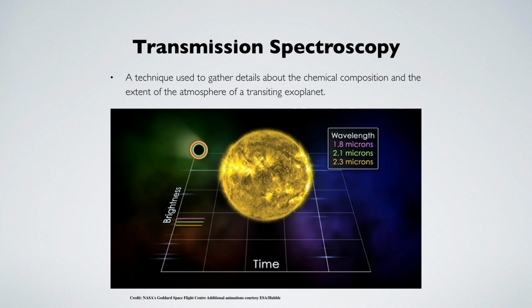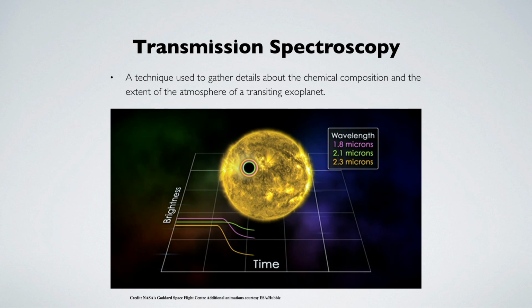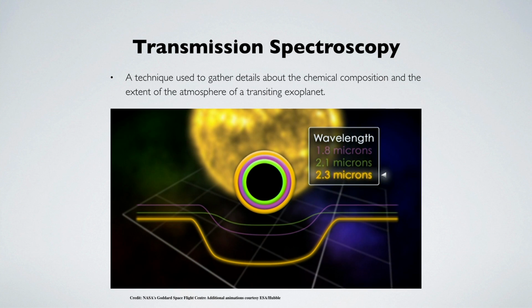For the people that are not familiar with this, this is an animation that tries to explain it, trying to measure the transit in different bands. So this is a planet transiting a star, and you can measure the transit depth in different bands. And depending on the atmospheric elements that are there, some elements are transparent, others block the light, so you have different transit depths.